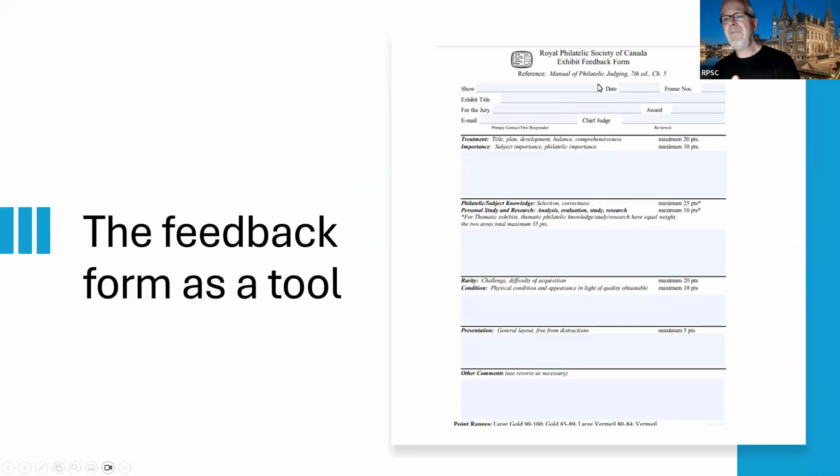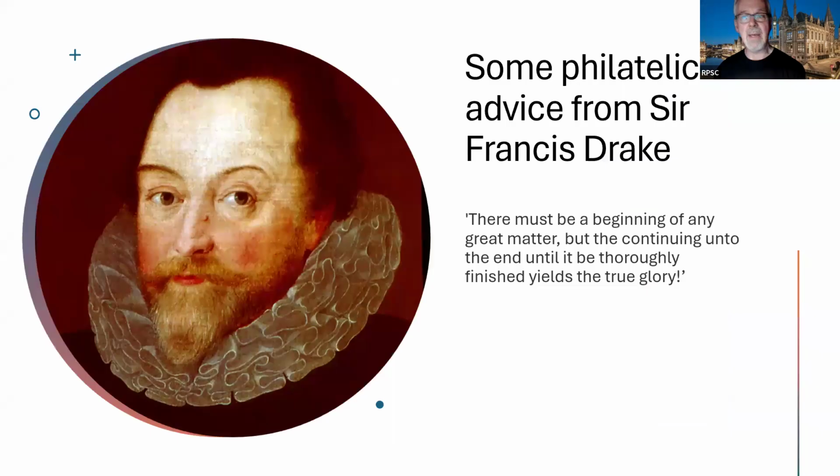Hang on. There's the feedback form. When I structure my title page, I do exhibit title. I do the treatment plan, under which I explain the things in italics to the right, my philatelic subject knowledge, the rarity, including quantifying it, and how I've laid it out. And that's how I set up my feedback. But that's how I do my planning.